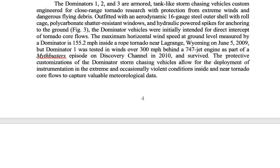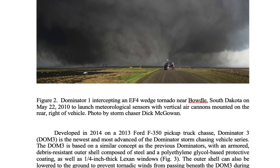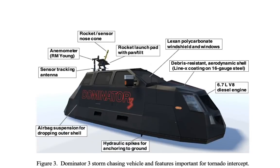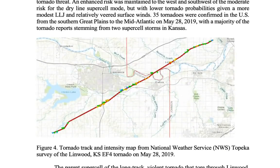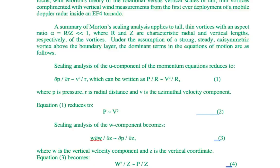Here's the background. Some figures, rocket figures. Dominator storm chasing vehicles are discussed, with some visualizations pointing out the different features of the Dominator storm chasing vehicle here. Then we discussed the May 28, 2019 tornado event, the Linwood tornado, violent tornado damage path there. Literature review that I still have to finish.